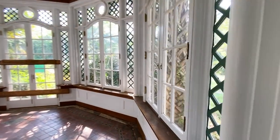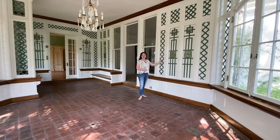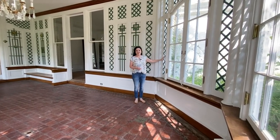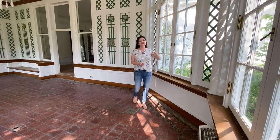So take a look around and let's look at the architectural elements that make this room so spectacular. First of all, one of the things that I think is so indicative of the period and so beautiful in this home is this treillage effect on the walls that is mimicked here over the windows. I absolutely love that. It's typically a French design element, but it's been incorporated here absolutely stunningly beautifully.